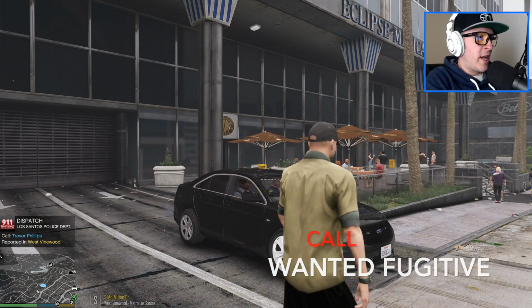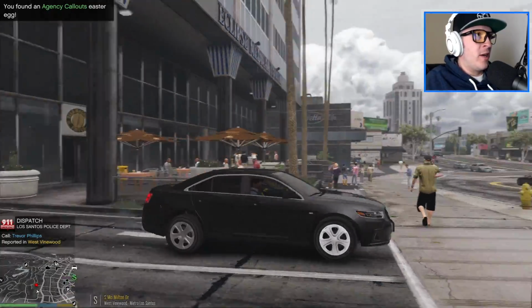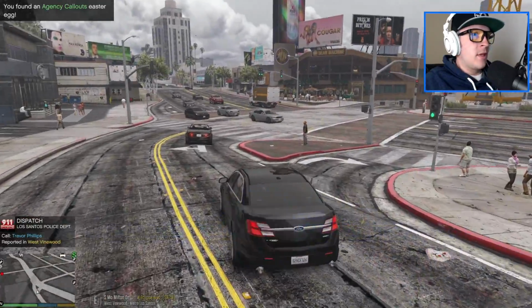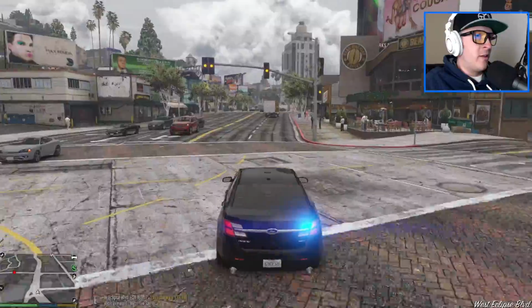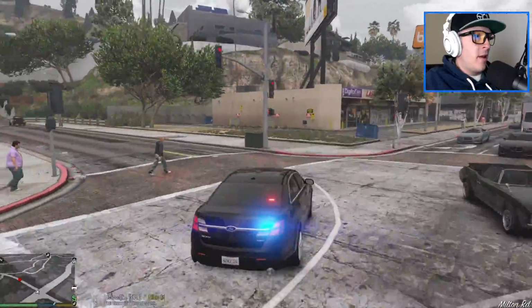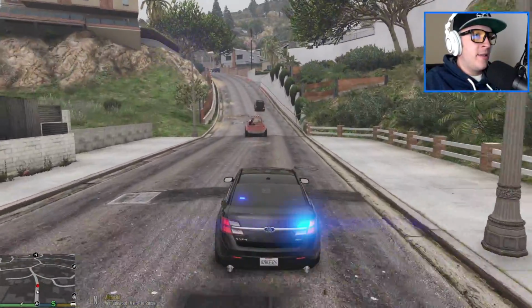Attention all units. Officers, oh, we just got a call for Trevor Phillips, who was spotted. He's a wanted fugitive here. Let's go ahead and respond to that. We're actually going to respond code 3 to this call because he's been a wanted fugitive for quite some time. I want to get there quick and hopefully arrest him. There he is. I see him.